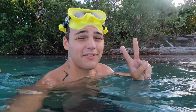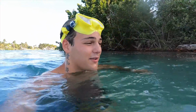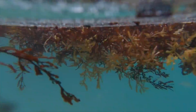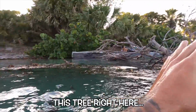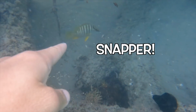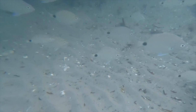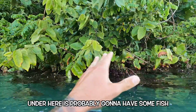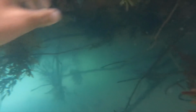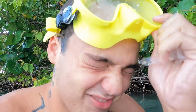From the second house, the one we just got, this is literally like a 5-minute drive, which is just crazy. We're gonna be able to do so many videos once we officially start doing stuff over here. This tree right here 100% has some snapper under it. Up under here is probably gonna have some fish, so I'm gonna try to get under there. Dude, it's dark under there. Really, really dark, too dark.